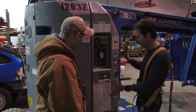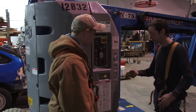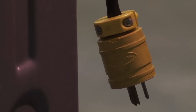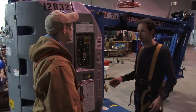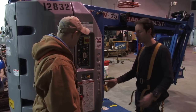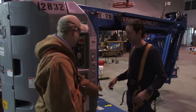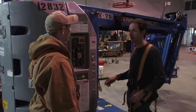Now, some other things around here: we've got the main shroud, and there's a plug sticking out the side. This one is the utility outlet. It gives power up to the outlet located in the basket. So you don't need an extension cord hanging. You plug one in at the ground, and it safely routes all up through the wireways and into the basket.